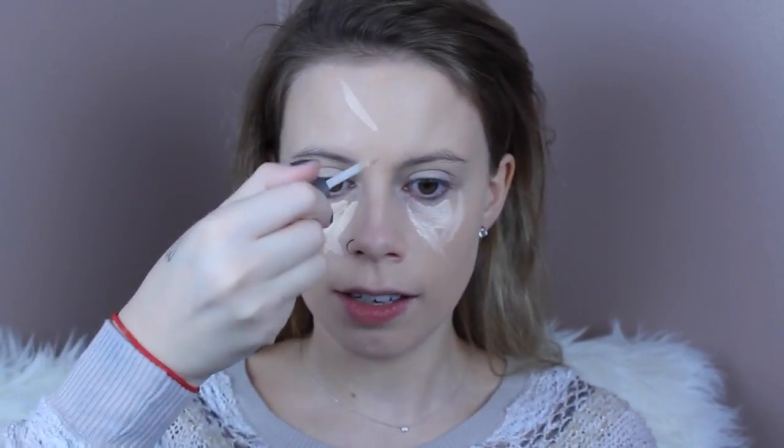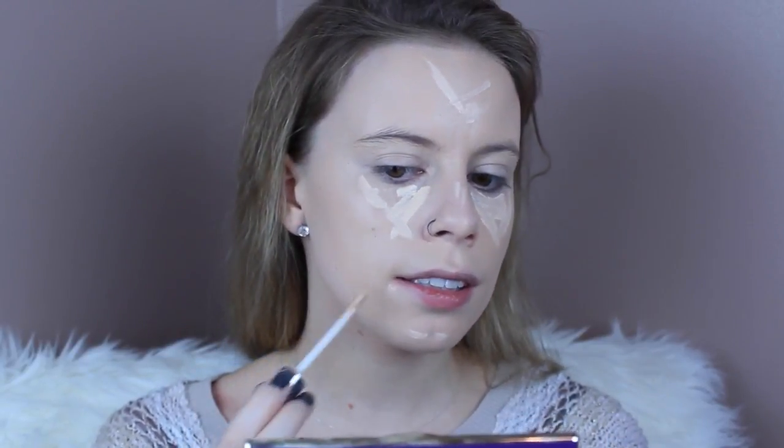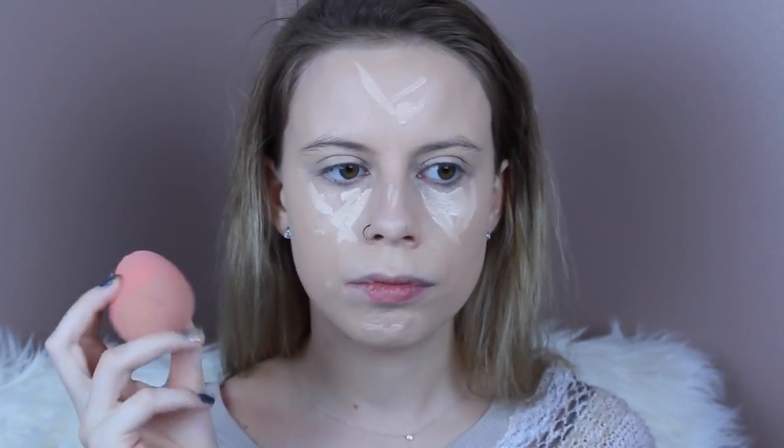For the next step, I'm going to be using my Naked Skin Concealer, and I'm using the color Fair Neutral. And for applying it, I just use the applicator and do some nice sloppy V's, and then a little bit right here, a little bit on my chin, a little bit on my nose, and then any spots. And then I also use my beauty blender to pat that in.